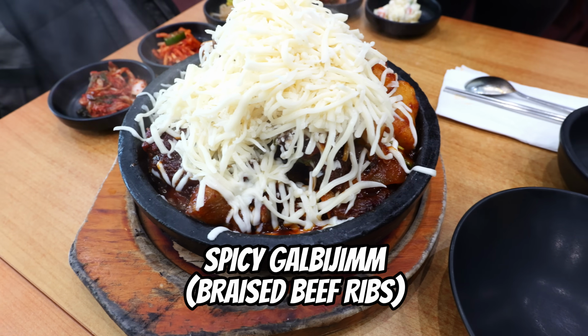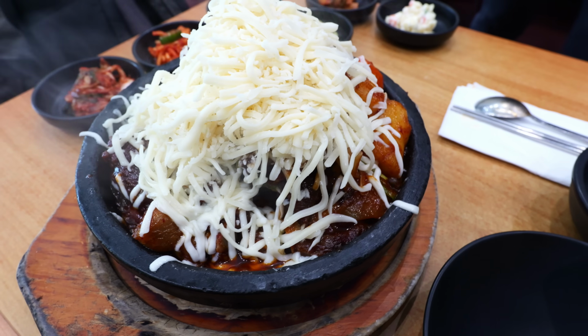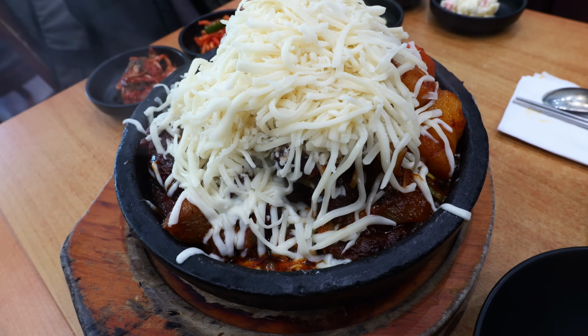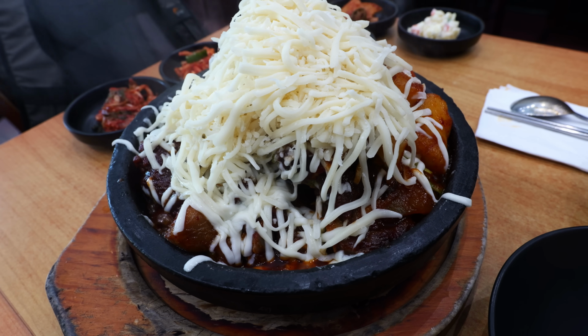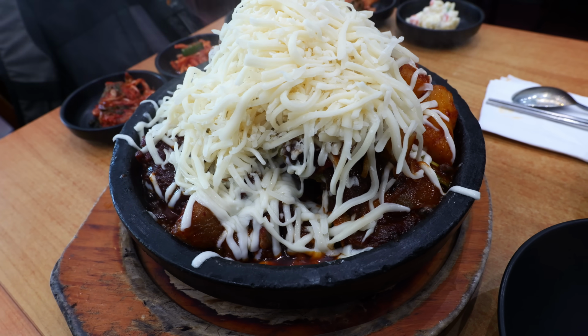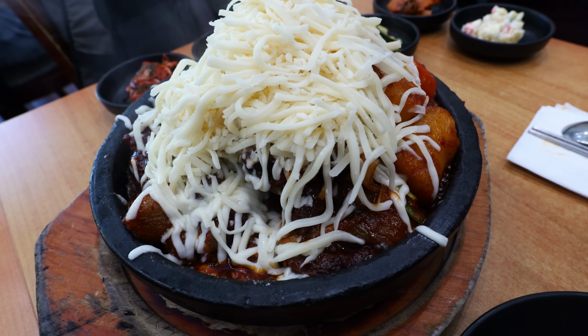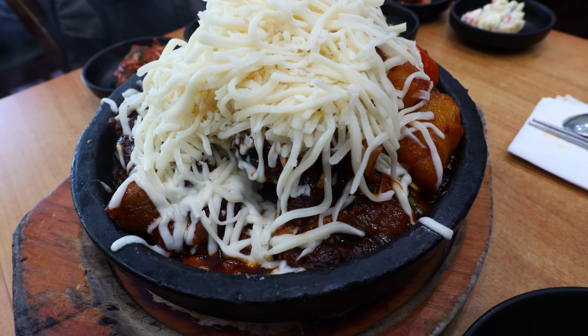So this one is the galbi-jjim. So Esther, what is this essentially? So it's essentially short ribs that are braised a long time in a nice spicy sauce. And this again with this new cheese stuff, it's super trendy and it's such a good combination. And I see that there are potatoes and carrots in there. Potatoes and carrots, yep. Okay, a little bit healthier, I guess.